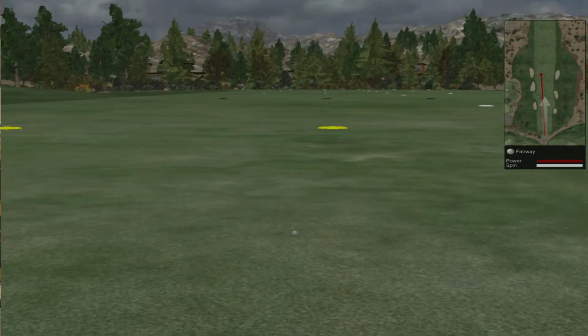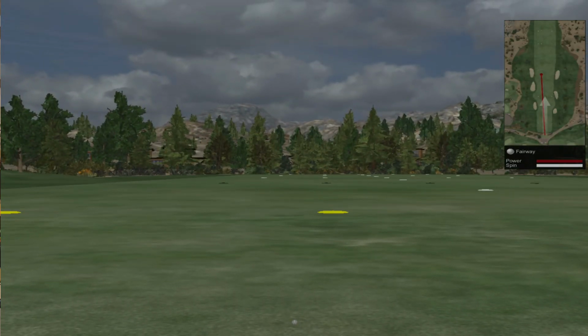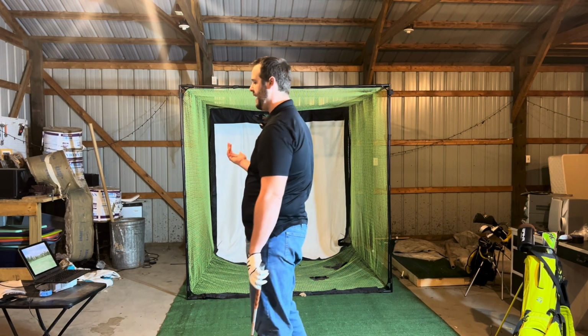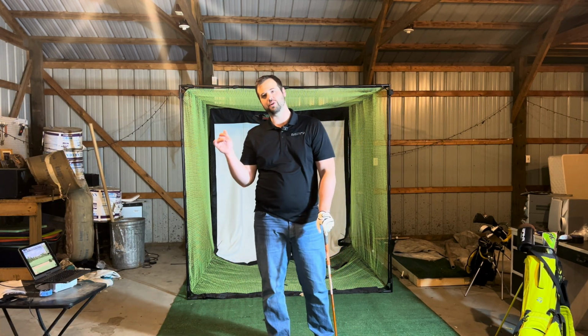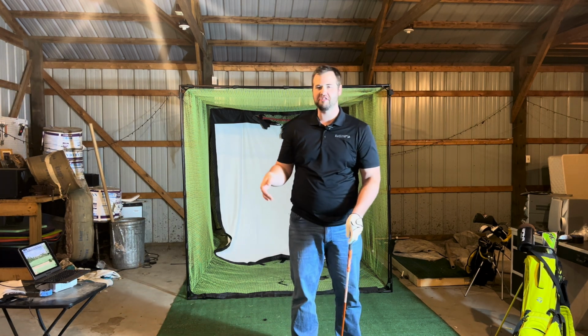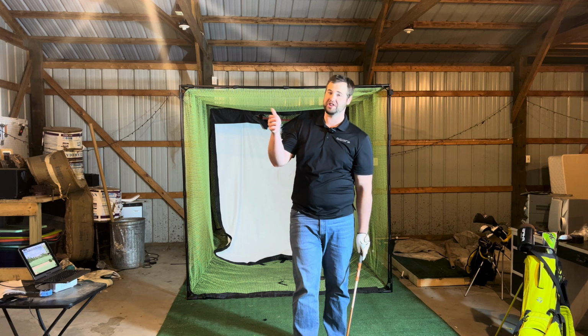That one's going to definitely be a little bit lower spin. Yeah, that's still 233, 3,500 backspin. That is just fine if I was out on the golf course. So with that last one, spin was good, 3,500. My shot shaping was good. I felt like every shot was going straight.